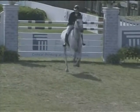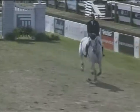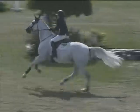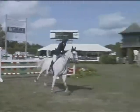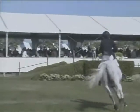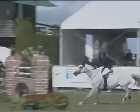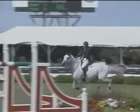Now, Guy, talk about how this compares to your course from last year. Is this a bigger track than last year? I think it's a longer course. Size-wise, maybe this one is a little bit bigger. Maybe the one from last year was a little bit more technical. Okay.